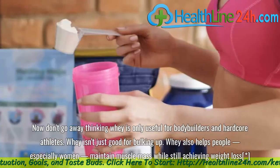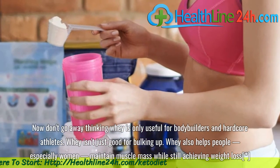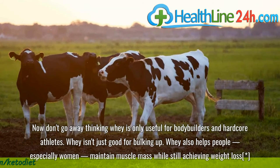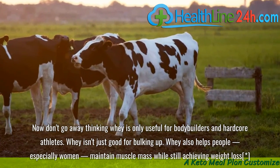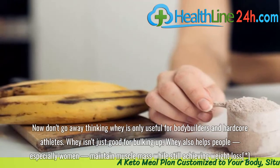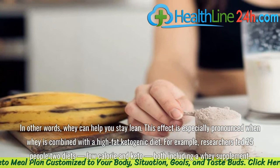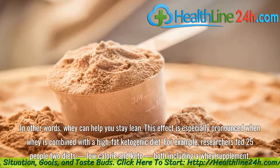Now don't go away thinking whey is only useful for bodybuilders and hardcore athletes. Whey isn't just good for bulking up. Whey also helps people, especially women, maintain muscle mass while still achieving weight loss. In other words, whey can help you stay lean. This effect is especially pronounced when whey is combined with a high-fat ketogenic diet.